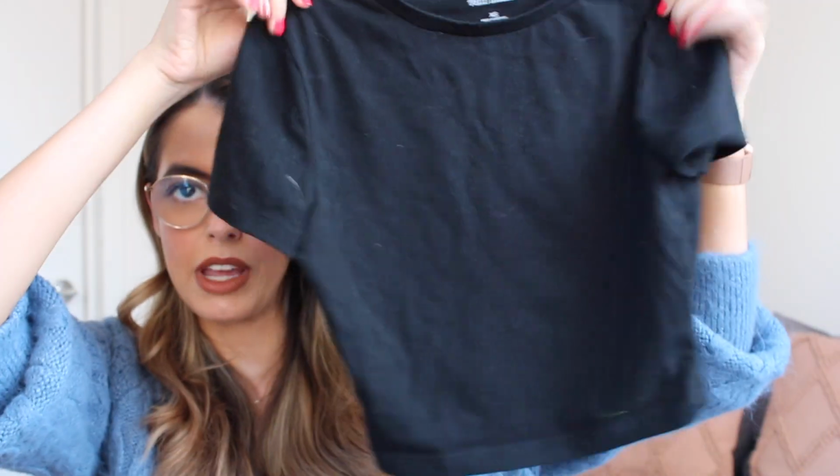And then I've also been loving these basic crop tops from Target from their Wild Fable collection. Now I originally picked these up back in November when I went to Nashville because I had heard a lot of girls on Instagram and YouTube talking about these. They're literally just basic crop tops.